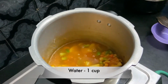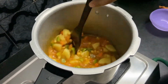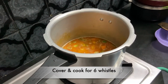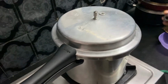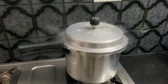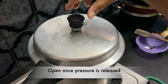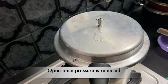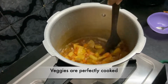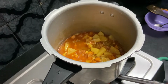And add enough water for the vegetables to be covered in water and then get cooked. If you want the bhaji to be more watery, you can add more water, of course. So cover the cooker and cook it for about 6 to 7 whistles. Once the pressure is released by itself, I'm opening the cooker right now, and as you can see, the vegetables are perfectly cooked. That's exactly what we were looking for.